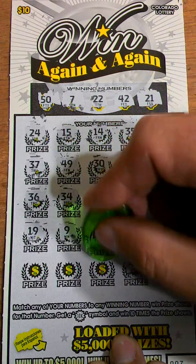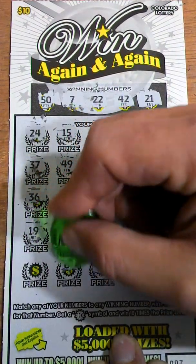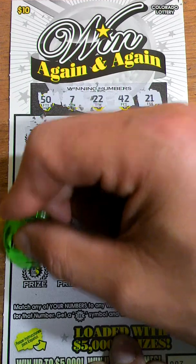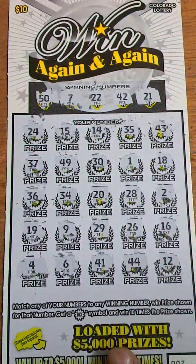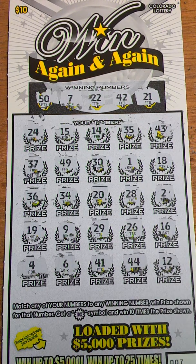44, 41, one off. 6, another one off, and the last one is 4. All right, not seeing any winning numbers matching our numbers.